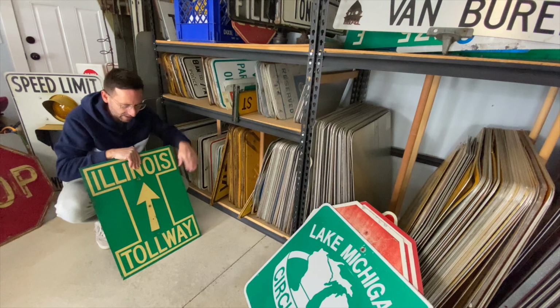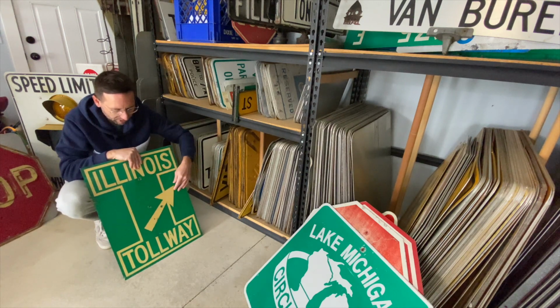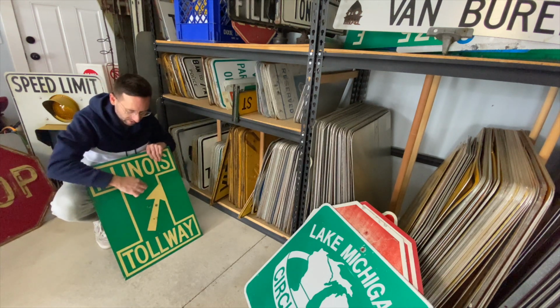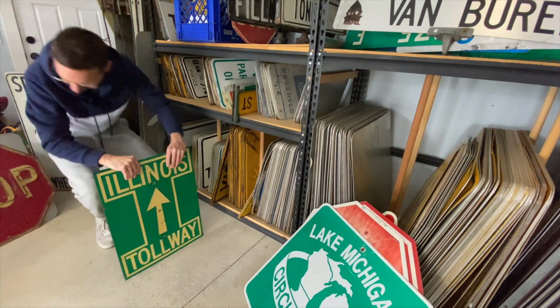I love this. It's got an arrow that's a separate piece, so the arrow can be turned any way. I'm pretty sure the arrow, as it was posted, was just straight up and down, just based on the markings on the back of the sign. But pretty neat. Might go up on the wall.